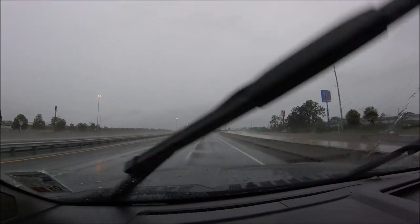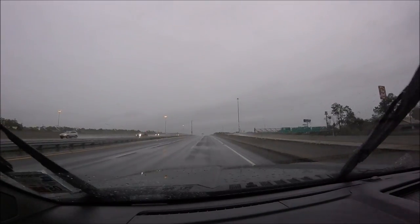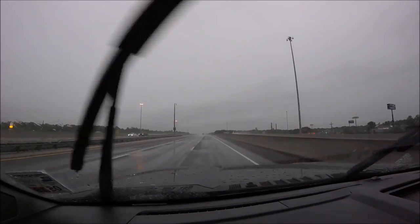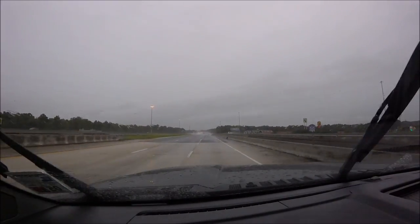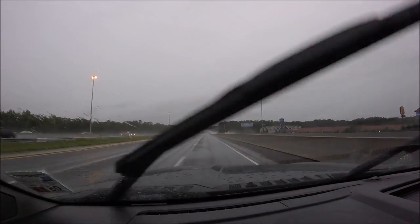Hey guys, so I got to Jacksonville. I'm slowly but surely creeping my way to the RV park, but boy, what a drive. Tons and tons of rain. I guess I picked a great day to drive, man. I should have looked at the weather. I did look at the weather. The weather looked actually fine.